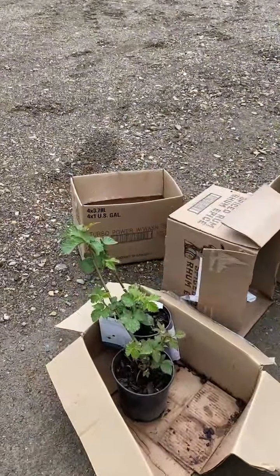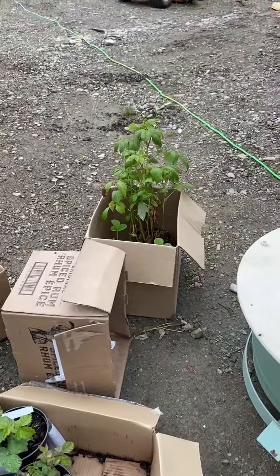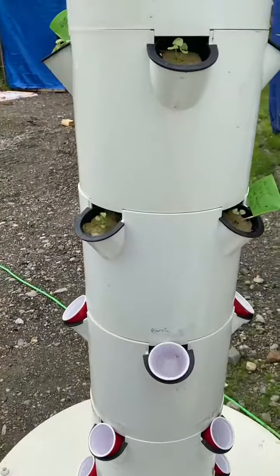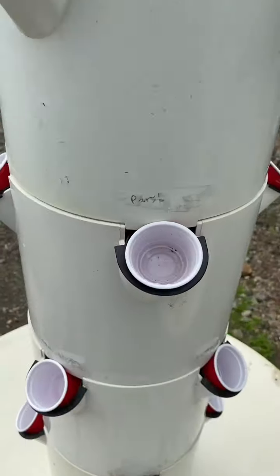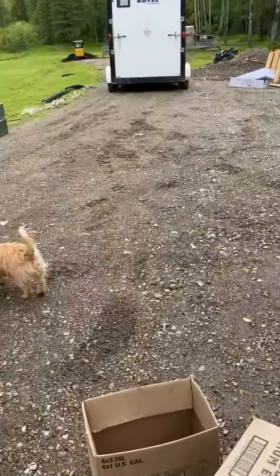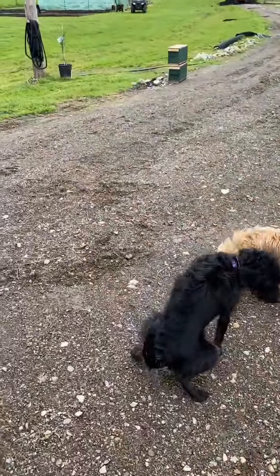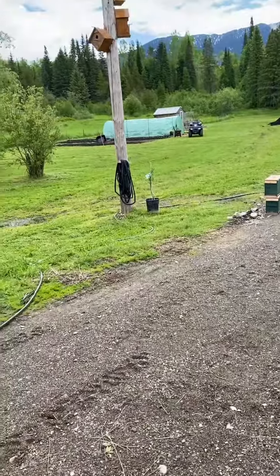I've got my thornless blackberries that still need to be planted. A few things for Mary. And here is the new starts that we've put into the new tower, and I've got to plant 11 more. I think I'm going to do mostly, if you want to pee right there. I think I'm going to do all greens.